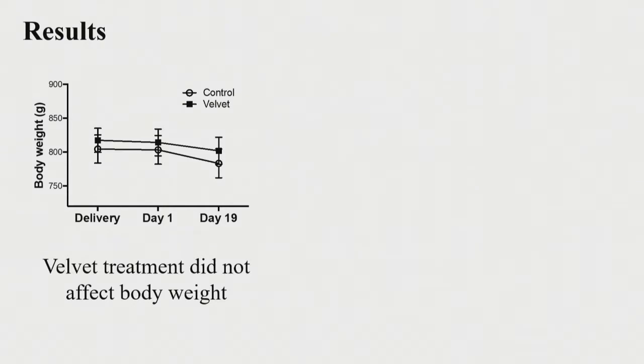So let's have a look at the results we got so far. We weighed animals every day since animals were delivered to our university, in the lab. As you can see from this diagram, the black square indicates the velvet group, the rats in the velvet-treated group, and the open circle is the control. It looks like velvet treatment over 19 days didn't really affect animals' body weight. I guess this is something good, as it indicates no adverse effect to animals.